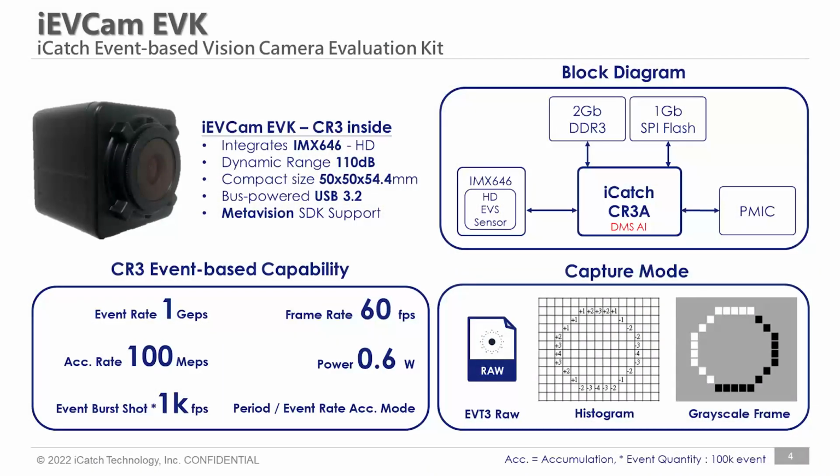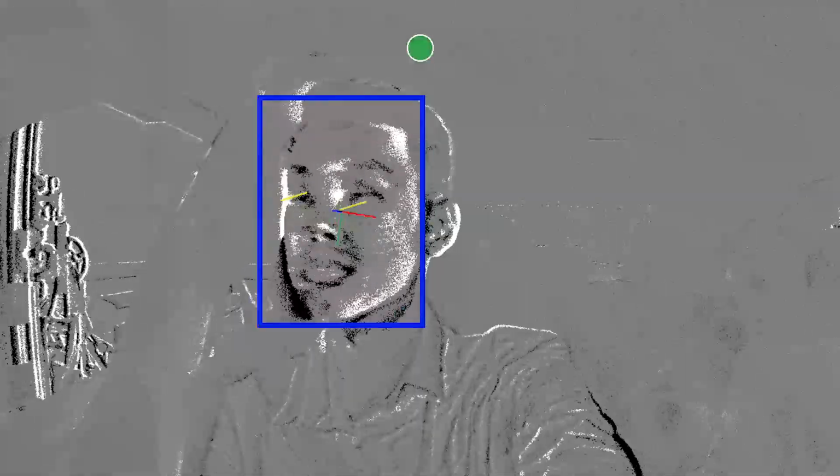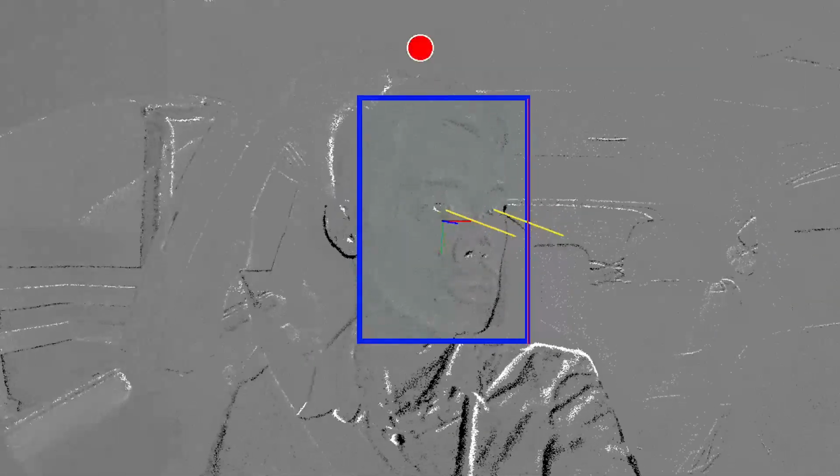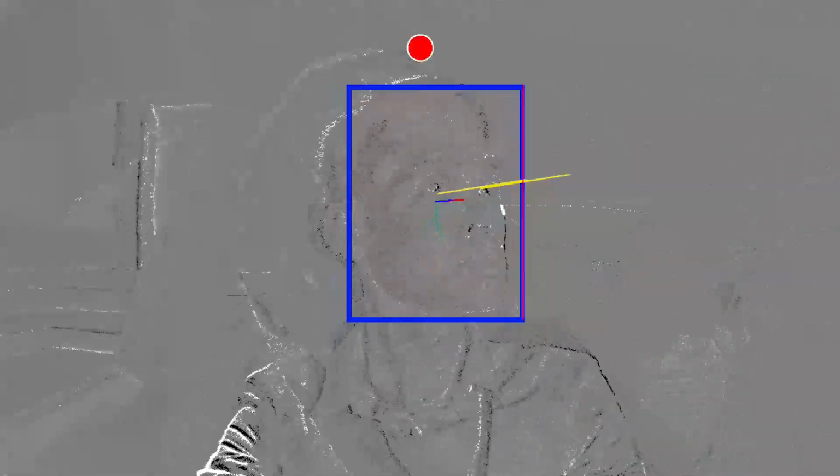In the progress of the EVS sensor, we have partnered with the leading sensor providers in this field, Sony and Prophesee, and we have come out with a new development kit. It's called iEVCam, with iCatch CR3 inside and Sony Prophesee's IMX646 inside. Whether it's customers or third parties around the world who would like to evaluate the potential of EVS for in-cabin sensing, they can start prototyping on this kit to see its potential.